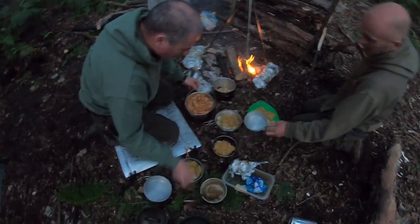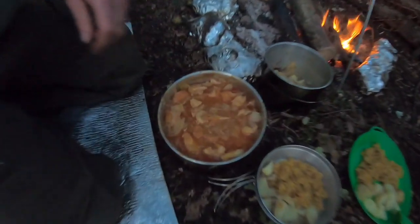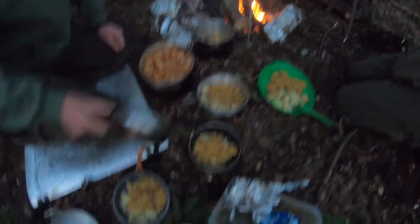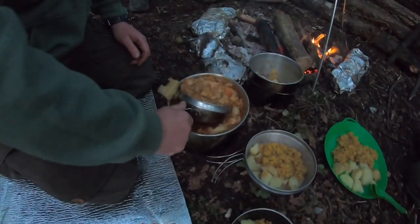Use the lid off that. Oh, aye. There you go. Let's get that. So this is what we've got. We've got some tatty. We've got some rice, which is curried rice.